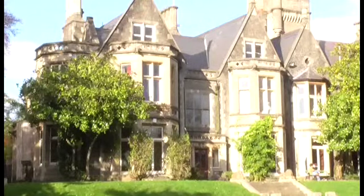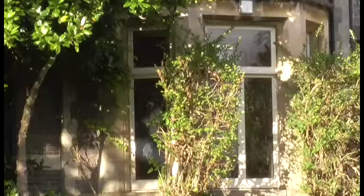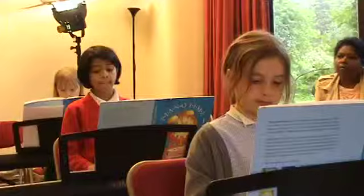Make sure you're sitting nicely, nice straight back. Make sure you haven't got your legs crossed. After four. One, two, three, four.